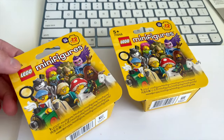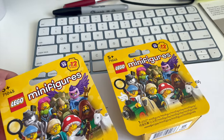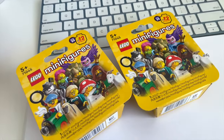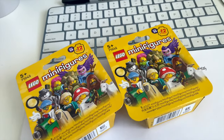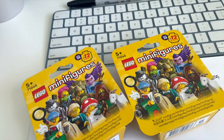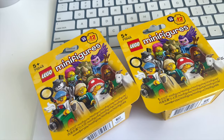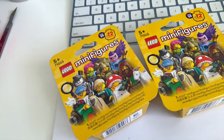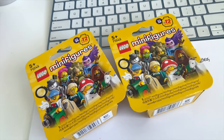Picked up just a handful of these. I don't really go all in on these things. I'm not buying boxes of them. It's really just adding a bit of variety. But I did see quite a lot of new sets. Saw the Kingfisher set. I saw the new Dune Omnicopter set. And it was quite a lot of sets out and about, which was really good.